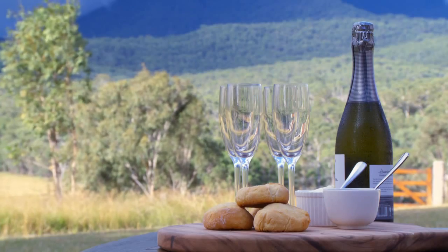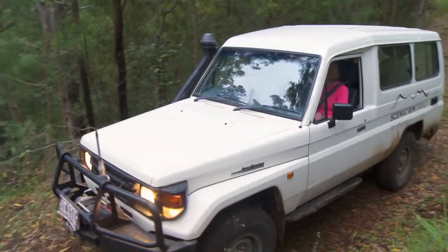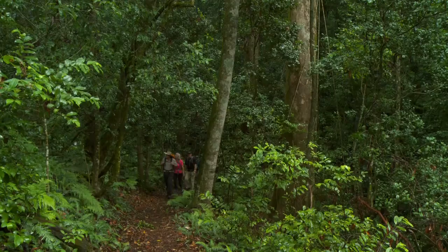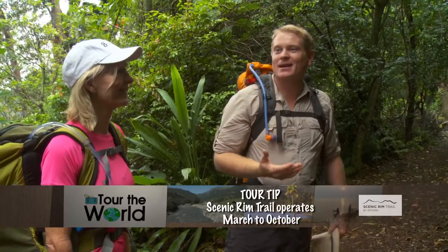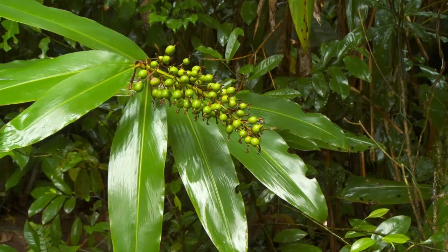On the trail, our first trek takes us to the top of Mount Mitchell through lush eucalypt and rainforest. Our guide Reese shares his amazing knowledge of the bush tucker options on offer.